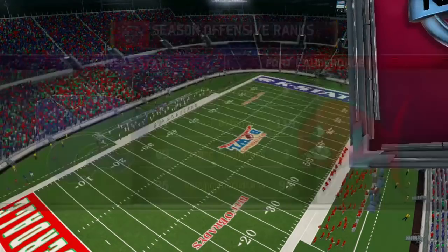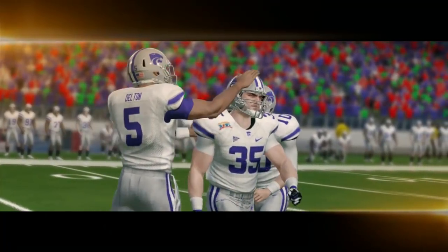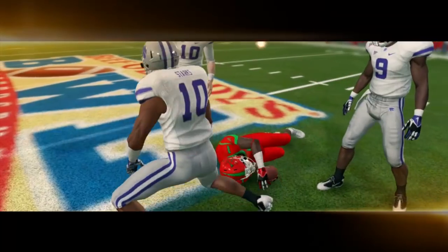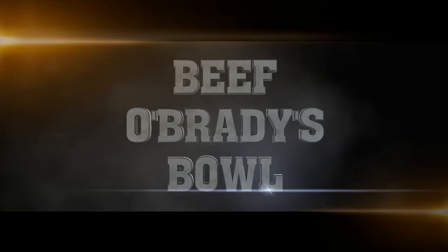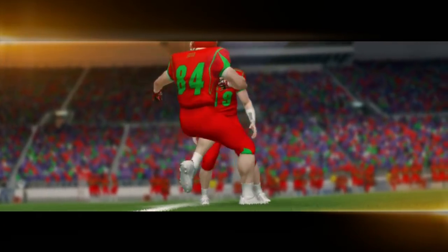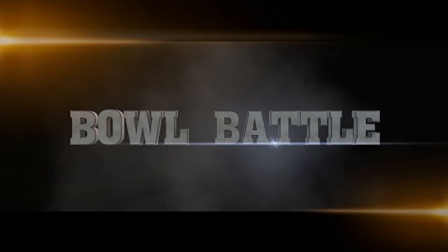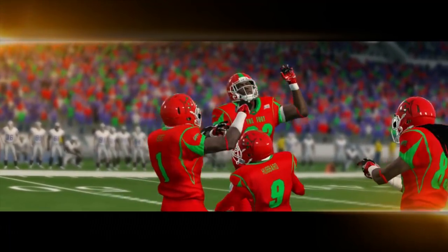So enough about Daytona State. Let's talk about the other Florida team and their bowl game. We got Fort Lauderdale taking on Kansas State in the Beef O'Brady's Bowl, St. Petersburg. But they don't ever say that St. Petersburg part. Brad Nessler doesn't say it. But everybody at ESPN does. Everybody at ESPN says that.